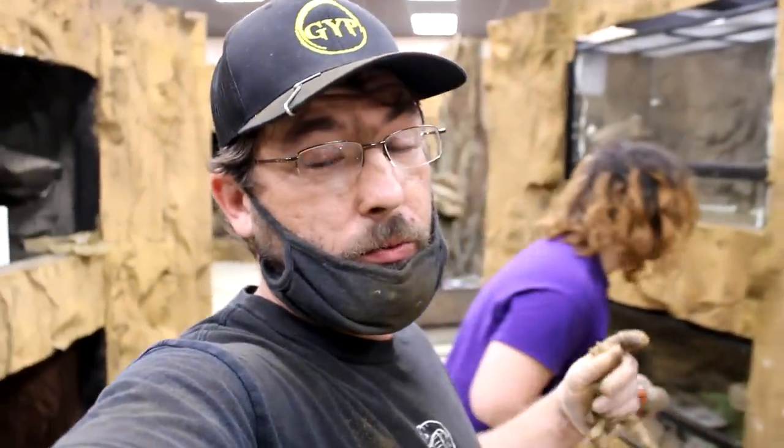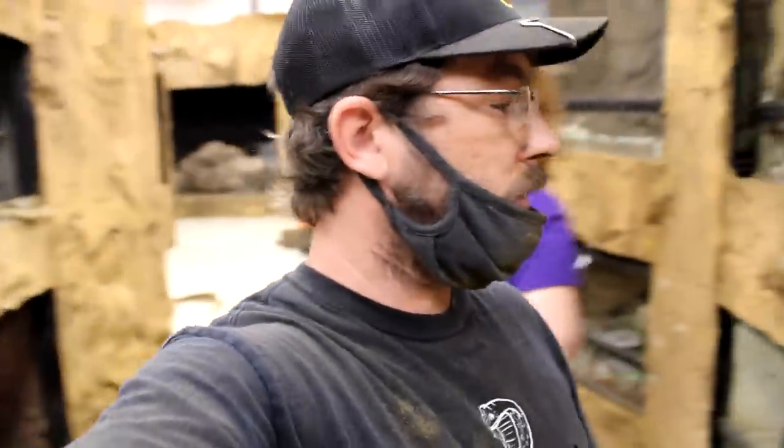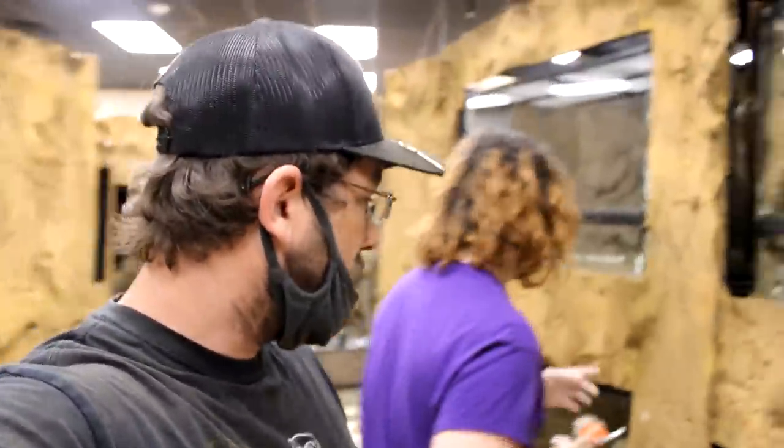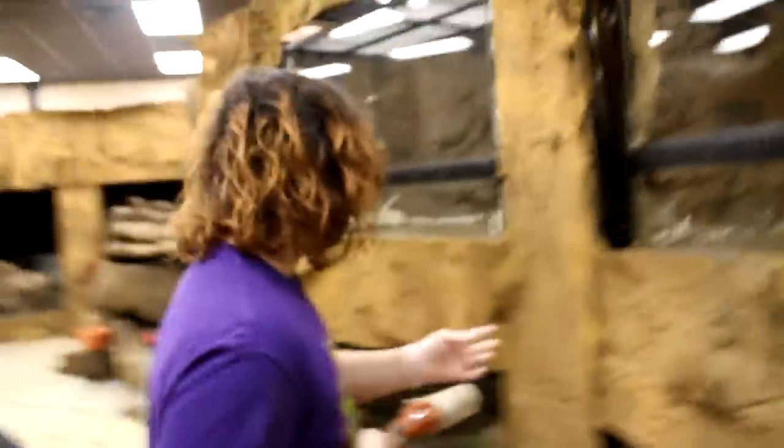So what we're working on today, right now, is we are sand painting all of the staples and cracks that are going on the Universal Rock. Justice is going along here, putting the 3M silicone on there, and then afterwards I can come through and sand paint it.